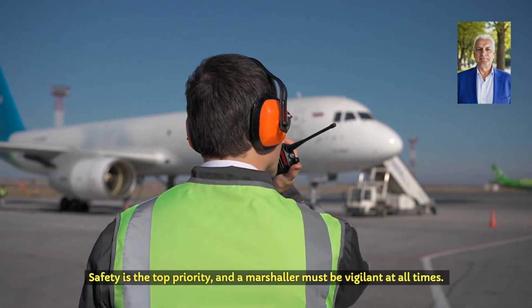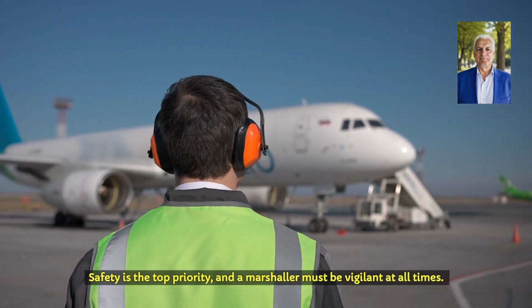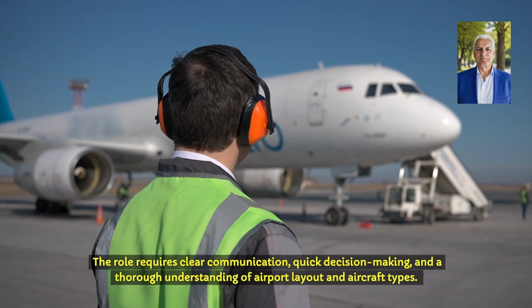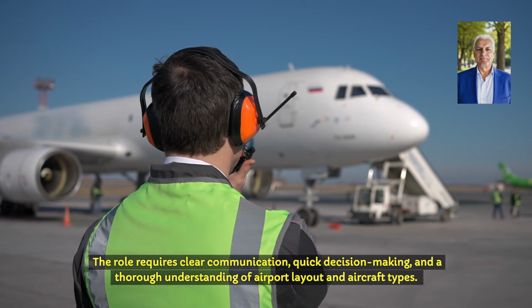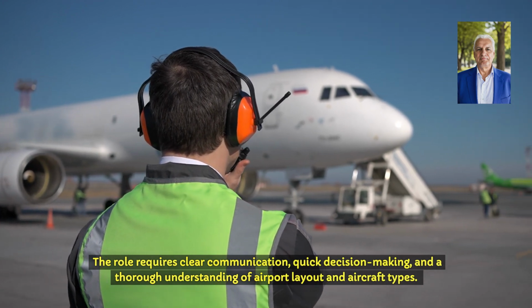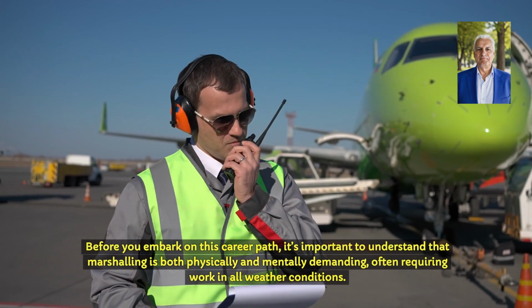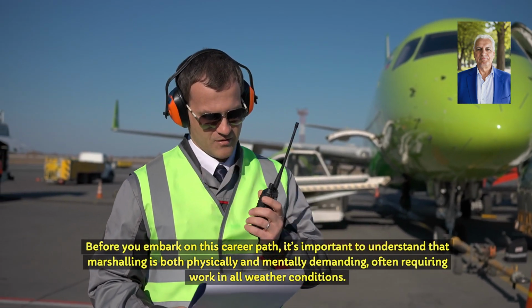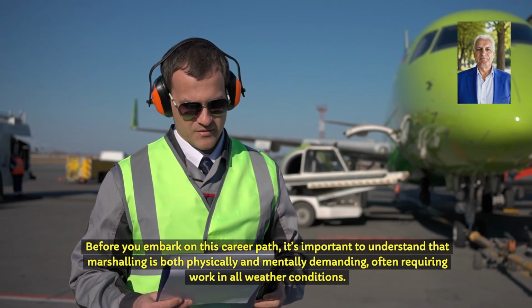Safety is the top priority, and a marshaller must be vigilant at all times. The role requires clear communication, quick decision-making, and a thorough understanding of airport layout and aircraft types. Before you embark on this career path, it's important to understand that marshalling is both physically and mentally demanding, often requiring work in all weather conditions.